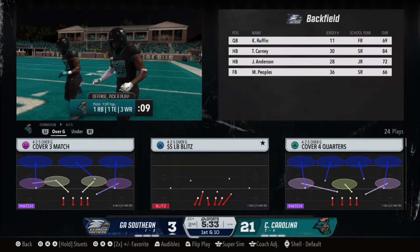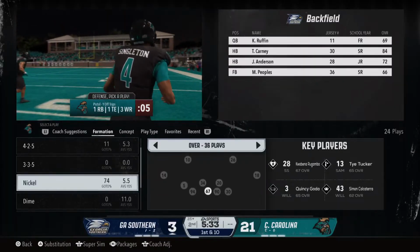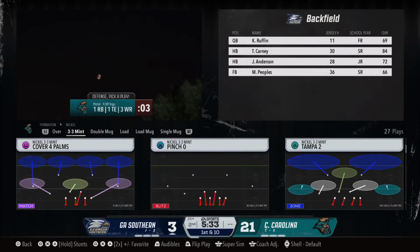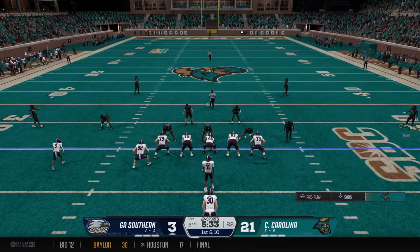has it back, ready to go to work on offense. So far, they've only been able to muster a field goal, but hoping to get things cooking here. They'll put this one in play. First snap of the drive from the 25.